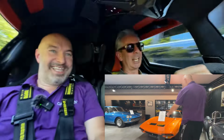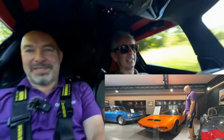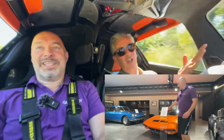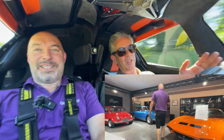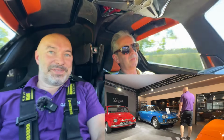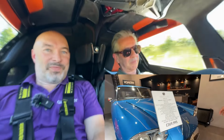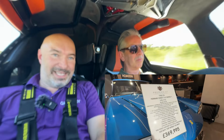How precise the handling is. But it's effortless. You're not fighting the car at all. I can't imagine if you've been on track in this.